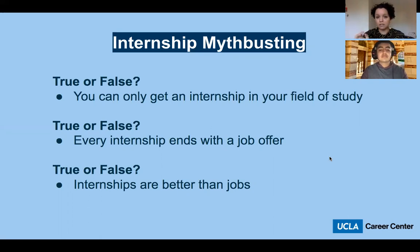And so if that's something that you haven't looked into, definitely start researching rotational programs as well, because they are really amazing. They're a great blend of that internship experience, a lot of training, and professional development, plus you get paid good money, by the way, for a lot of them, and you have that guarantee of a job at the end.